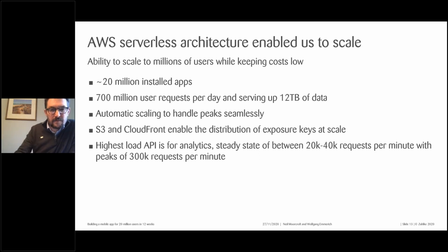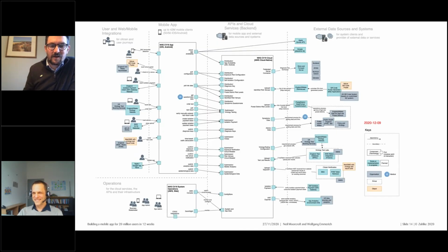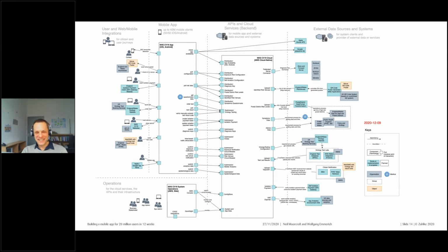So I'll now hand over to my technical guy, Stefan here, who can, for those of you who are technically minded, dig in a little bit more into our architecture. Yeah, thank you, Neil. Neil promised some details, and here we are. So this is a diagram full of details, maybe too much to see everything on that screen, but it's a diagram you also find in the public, in the open source repository.